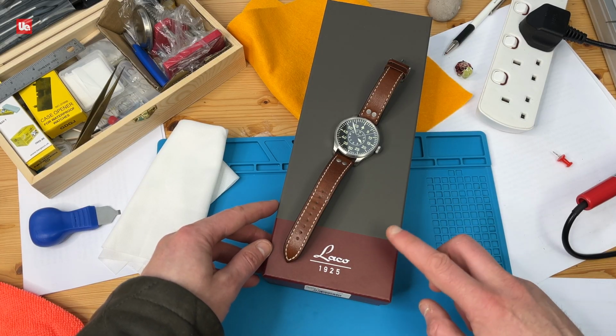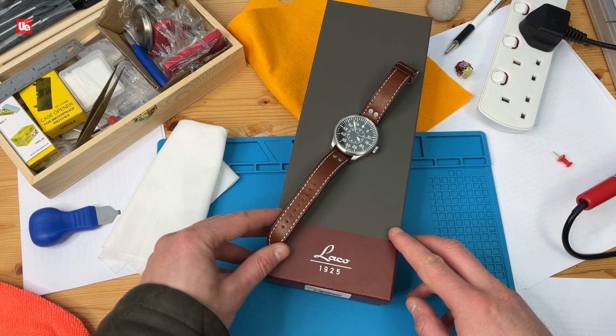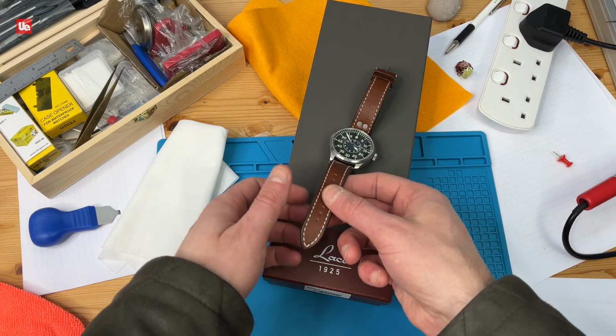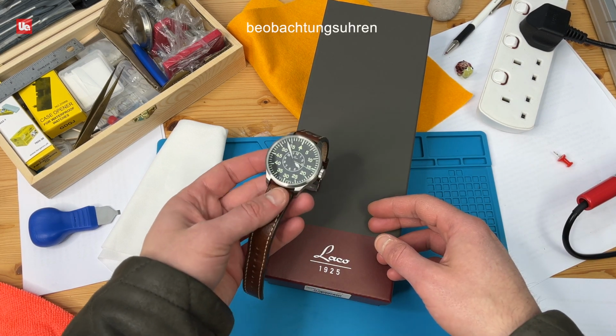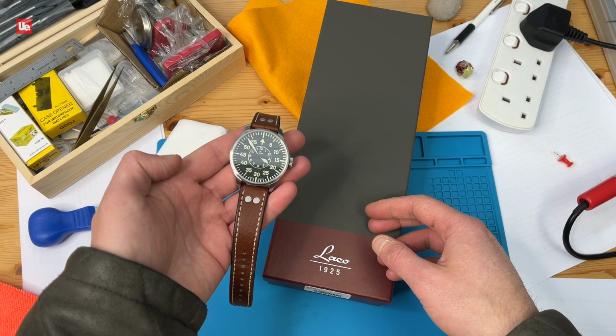Laco are 100 years old in 2025, and if you didn't know, they're one of the 5 originally commissioned manufacturers of Beobachtungsuhren, that's observation watches, for the German Luftwaffe during World War II.